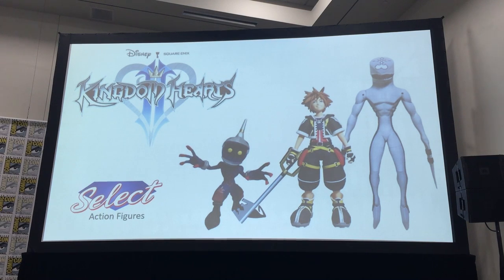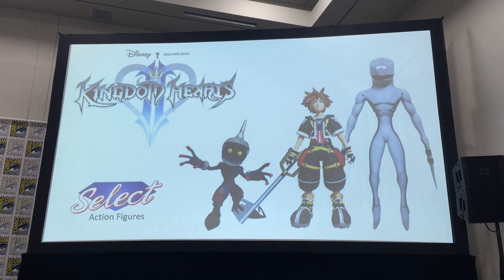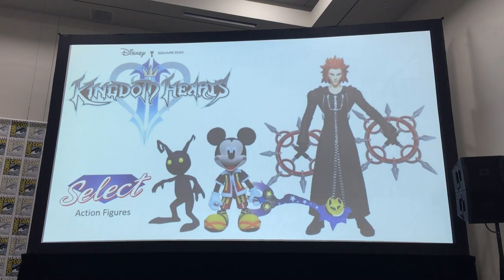Our other big license for this year, or more likely end of this year, early next year, is Kingdom Hearts. We're going to be offering these in a select format as well, that larger scale packaging. And the select packages will come with three different figures, and this is one of the sets, the one with Sora, and a soldier, and Dusk. And then one with Axel, and Mickey, and a Darkness there. And those will be the two sets offered at comic shops and specialty stores.